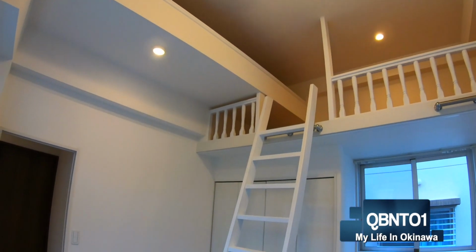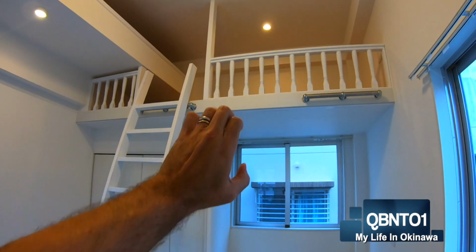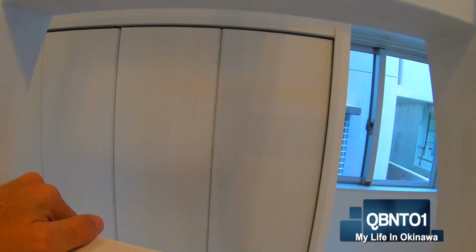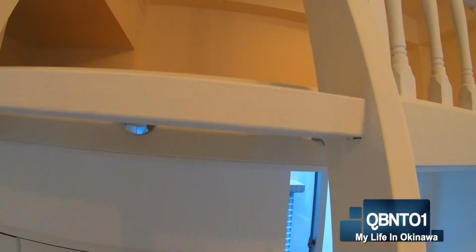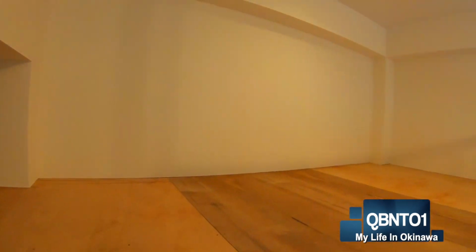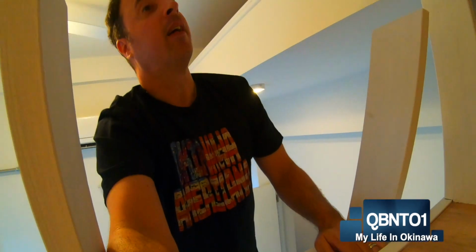And then look up there, and I wanna go up there because I'm kind of curious as to what's up there. I know that this is a loft for a bed, so let's go up and see. I hope I don't bust my ass going up here, but okay, perfect. So, yeah, look at that. So this is the loft.